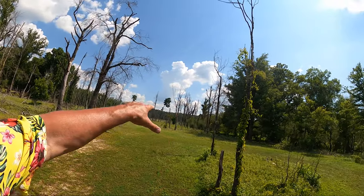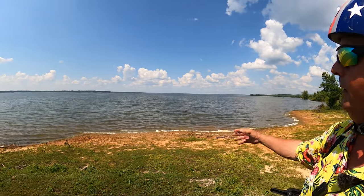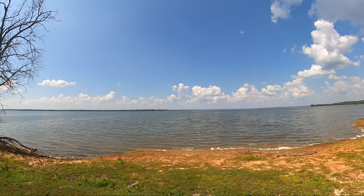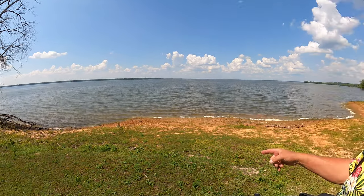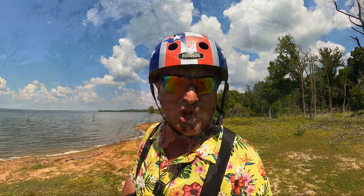So I've come through the dead grove that's dead because of flooding in 2016. And it's brought me to the shores of Lake Wright Patman. What a beautiful little place. If you want to take a dip in the lake, this is where you do it. All right, let's go find some more Atlanta State Park stuff.